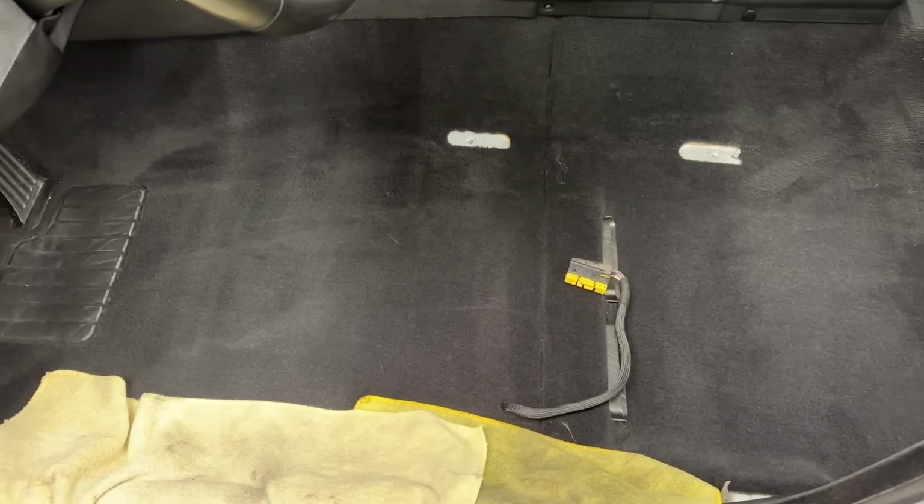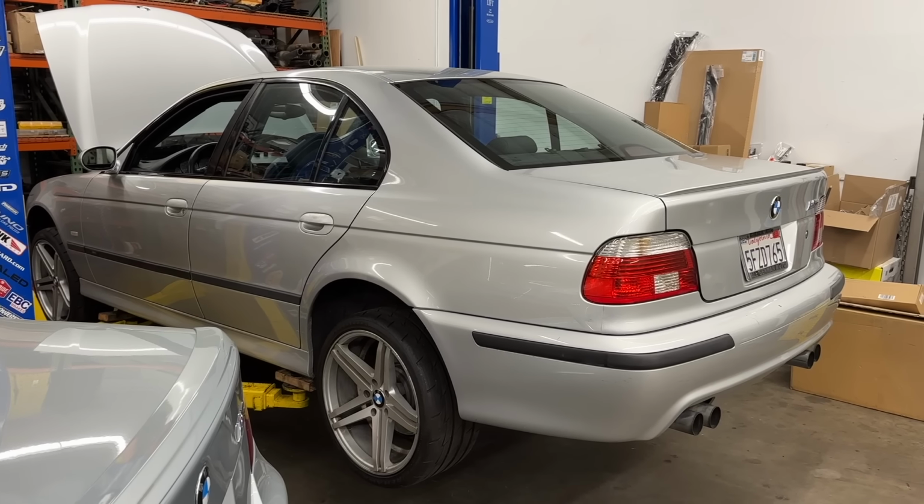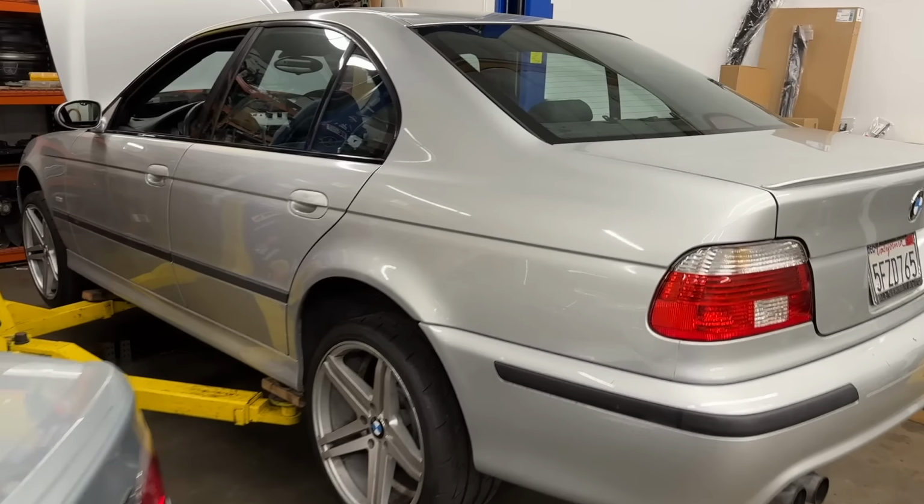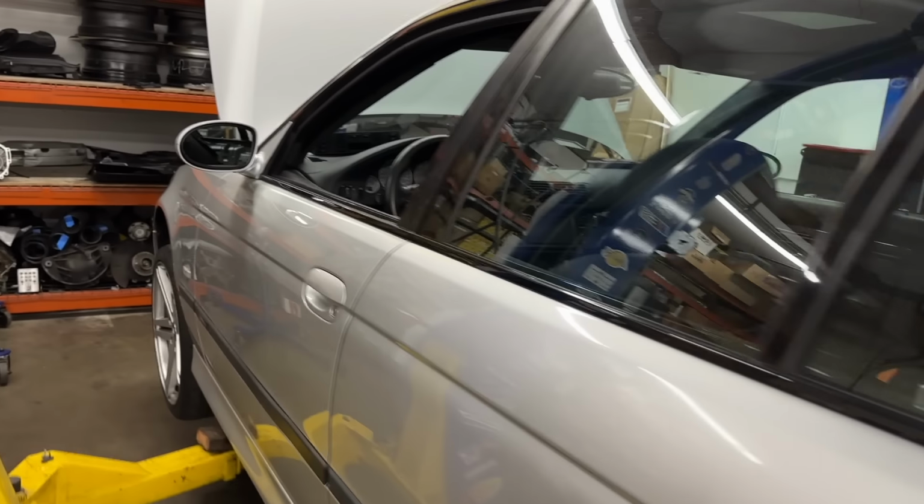Clean carpeting. It is now late March. I've been out in Florida for the Amelia Island Concours. I've been running like crazy trying to catch up on things here. We've got a lot of projects going on, but it is time for a bit of an update here.